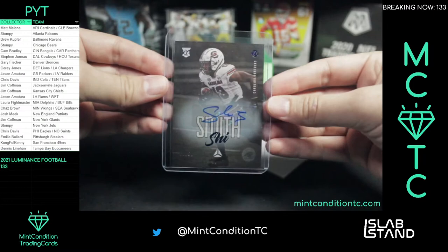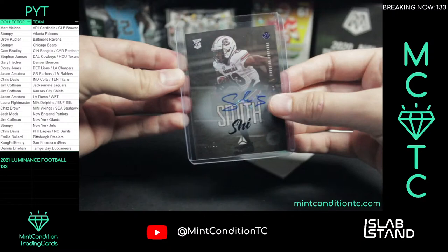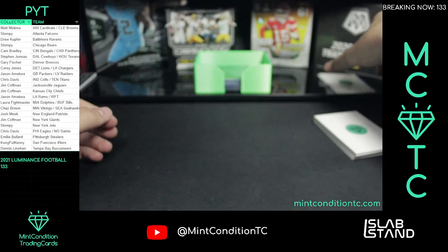So there we go. We got the Shi Smith auto. That's going to be to 50, going to Carolina. So that's going to Cam. All right, so then our final card of 2021 Luminance. I didn't peek.